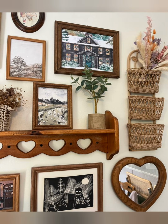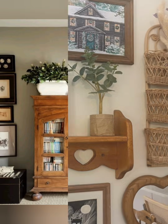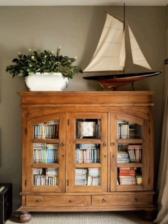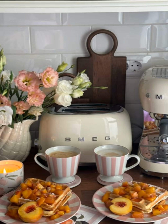Layer textures for soulful comfort. Combine soft linens, aged wood, knitted throws, and wicker baskets to create a lived-in coziness. Use lace or crochet doilies on side tables for a delicate old charm.